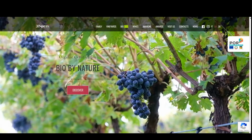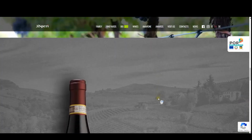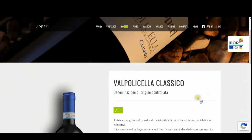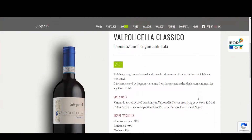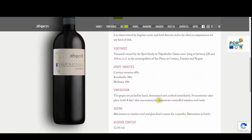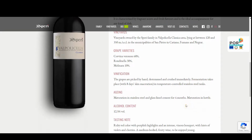They are certified organic. Look at how beautiful this grape is. And so the wine I want to talk about is the Valpolicella Classico, the freshest one, a young, immediately drinkable, very nice, medium body red, made from Corvina, Rondinella and Molinara. It grows in their vineyards, and is hand-picked, destemmed and crushed immediately. Fermentation takes place for 8 days more or less in temperature-controlled stainless steel tanks. So there is no barrel, no cask here, and so it's quite fruity-driven, medium body, not too heavy, and the alcohol content is not high.